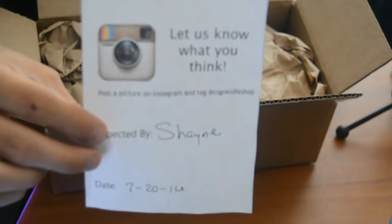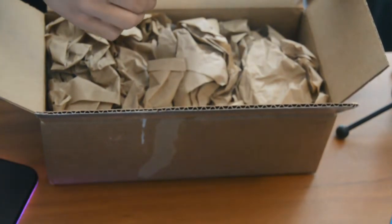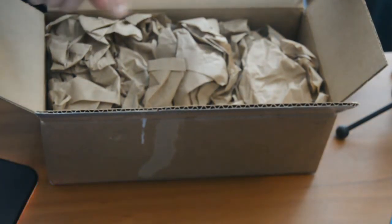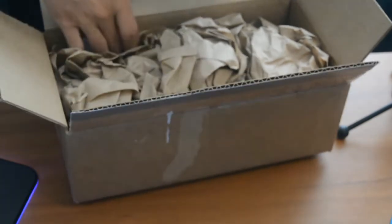Let us know what you think. I don't know if that's out of focus. Is it? It says, let us know what you think. Post a picture on Instagram and tag at CSGO Knife Shop. Inspected by Shane. Date 7-20-16.